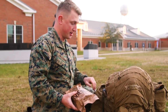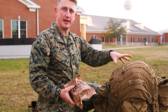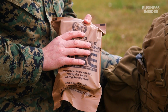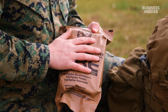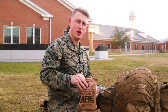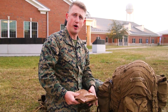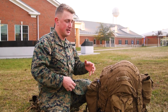Kept in here is usually where I keep my food. That way if I need any kind of food quickly on the go, I don't have to pull anything else out of my pack. Here's a Meal Ready to Eat, or MRE, that has everything. I think it has roughly about 1,300 calories per standard MRE. It will have everything that's needed for a normal meal, from your carbohydrates, proteins, and fats, as well as some additional sugars to keep morale up. On top of that, it has its own heating system to heat up the main meals and other things contained in here. You just add water, slip it in a pouch, and a chemical reaction happens that allows it to heat up.